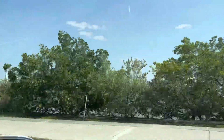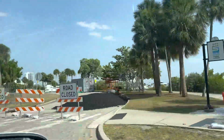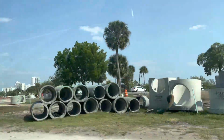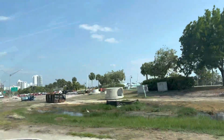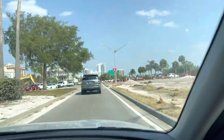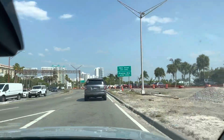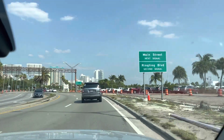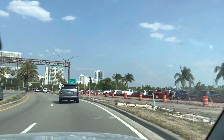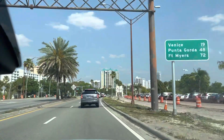As we cruise past the waterfront, it looks like they're doing some improvements here. Like I said, very clean. I don't see any vagrancy. I don't see any homeless, any begging. It just seems to be really nice downtown. It does seem to be fairly empty and fairly quiet.